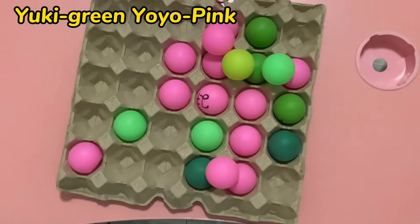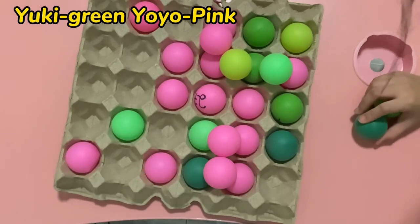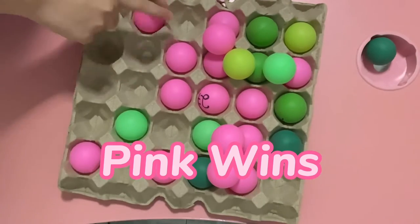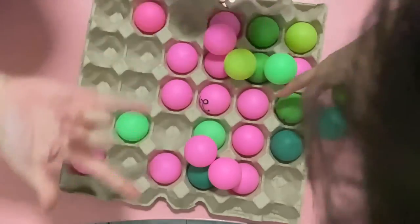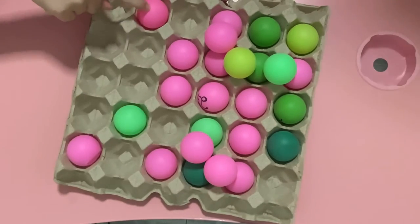Oh my god! No, I got it! I somehow got it even though I won. So basically I won ping pong. Number one, we have 1, 2, 3, and 4. I thought you were gonna go here. Yeah, I was gonna go over there, but then I could also go here. I was aiming for this spot, but I don't know how I got this.